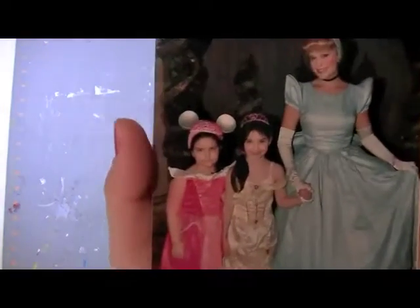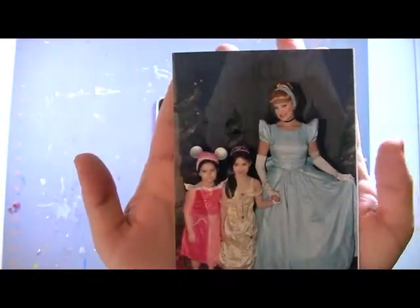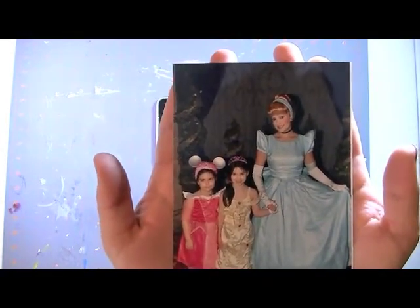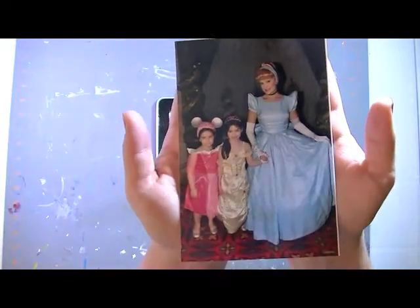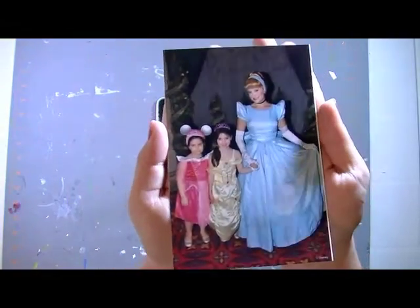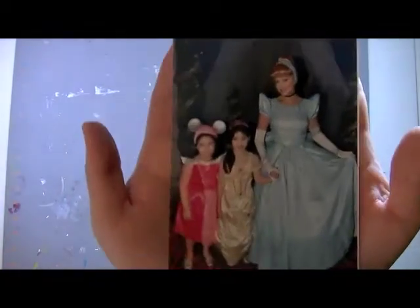As you can see, they were dressed up. Olivia's favorite princess is Belle, and so she's wearing the Belle dress. And Sophie's favorite princess is Sleeping Beauty, or Princess Aurora, so she's wearing that dress. And of course, you don't know which princesses you're going to meet when you go to eat at the Royal Table. But it turned out both of those princesses were there. Hooray! I don't think it would have been a huge catastrophe if they weren't, but it was really nice that both kids got to meet their favorite princesses.